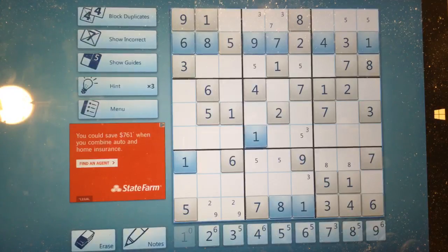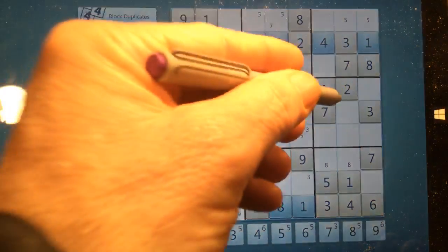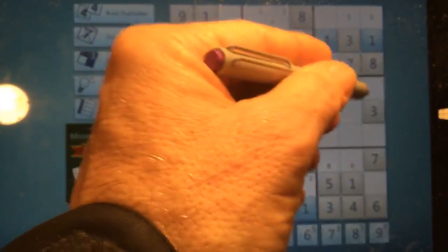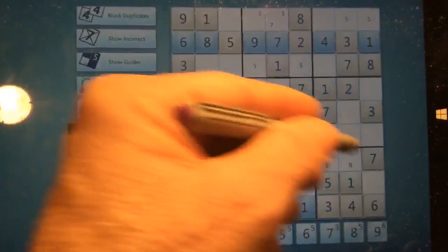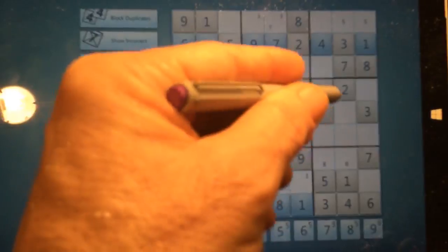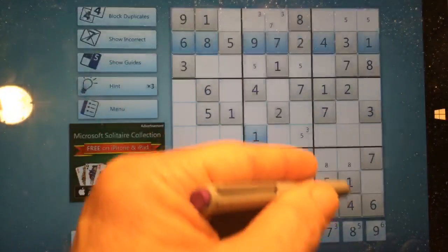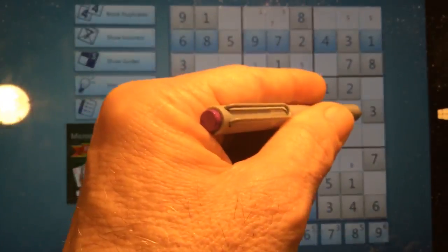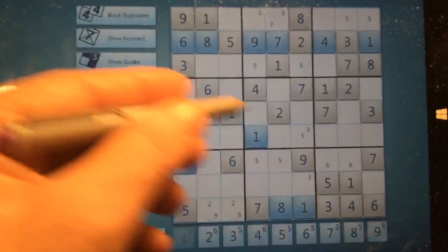I'll randomly pick another cell and do the same thing. Let's pick this cell right here. Since I see just randomly that 1, 2, and 3 cannot go in that cell because they're in the same box. So 1, 2, and 3 cannot go in the cell. Can 4 go in the cell? No. Can 5 go into that cell? No. Can 6 go into that cell?